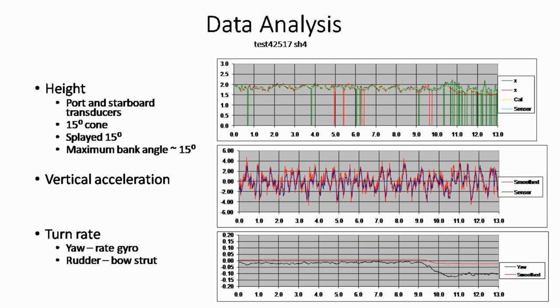Here is some height flight data. The top graph shows the ultrasonic height sensors. They have a 15-degree transmission cone. Thus, two are needed to bank 15 degrees in either direction. At about 10.5 seconds, the starboard, that is green, sensor drops to zero, losing returns. The bottom chart shows the turn rate. At 9 seconds, a turn is initiated.